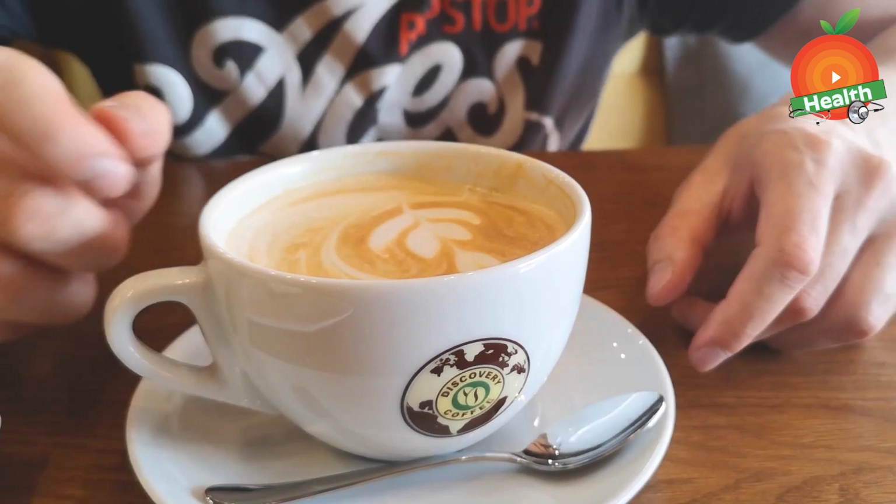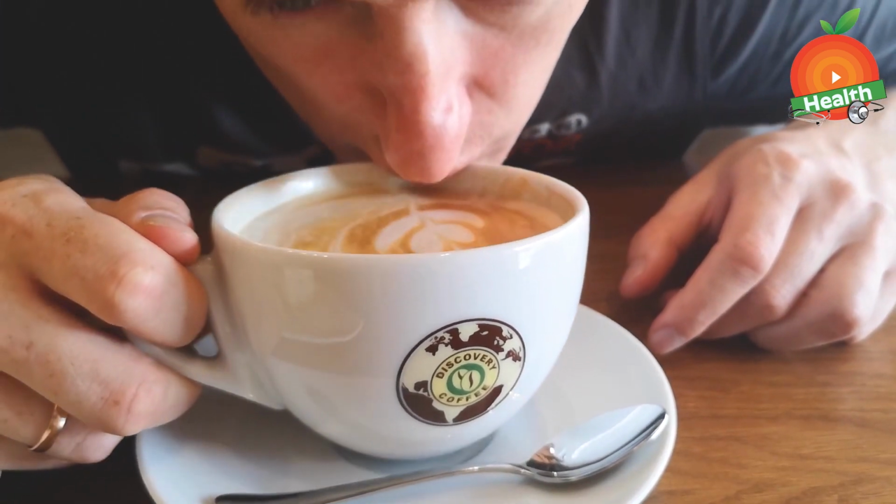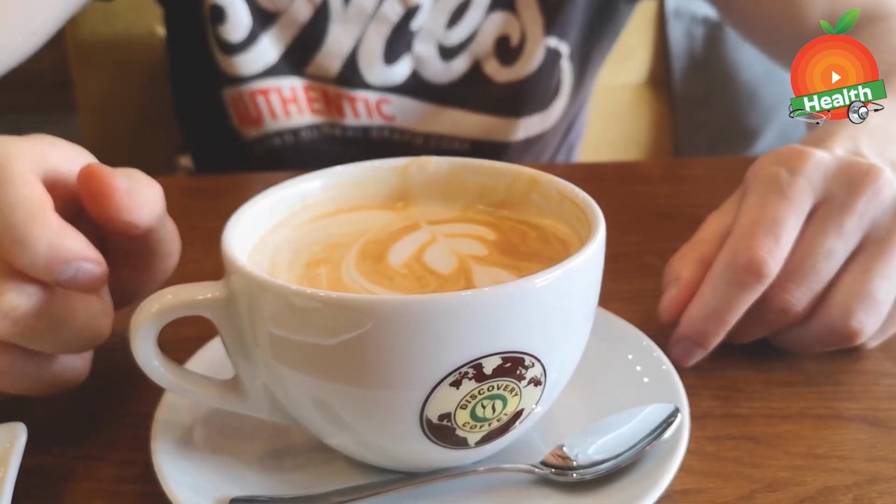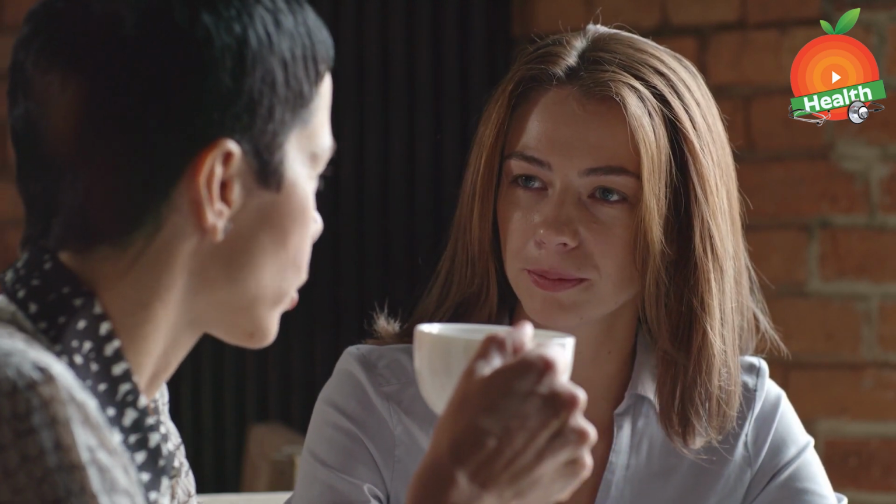Next is coffee. Coffee is also very beneficial for health, and this can be good news for those who can't stay away from it. Drinking 2 or 3 cups of coffee can control the damage to the liver caused by excess intake of alcohol or an unhealthy diet. Some studies also say that the intake of coffee can reduce the risk of liver cancer.